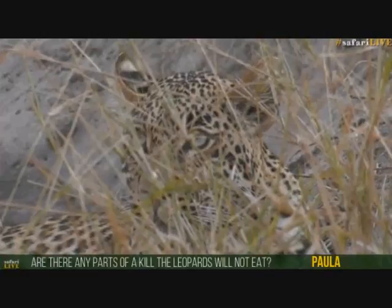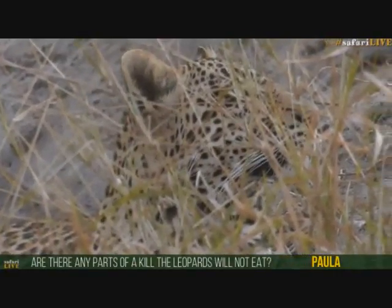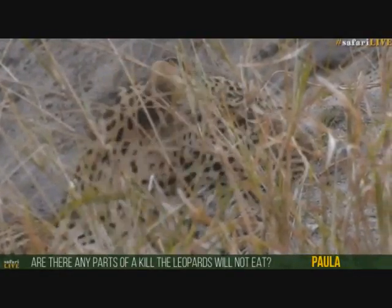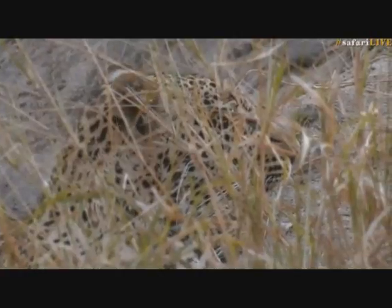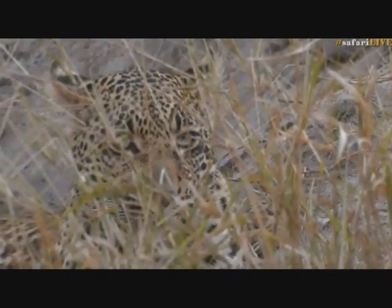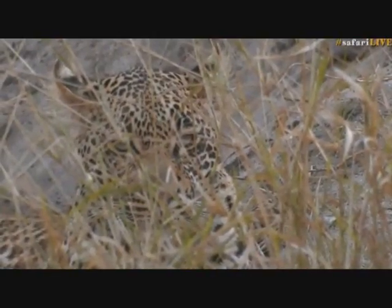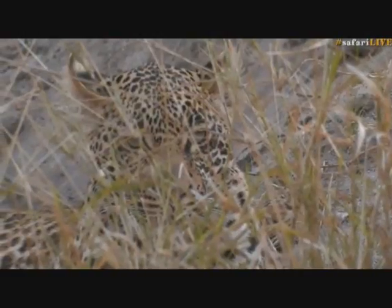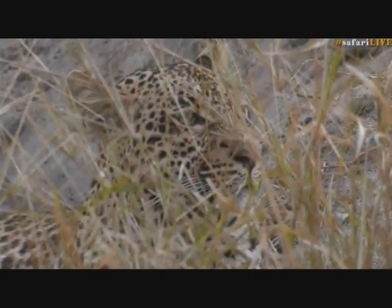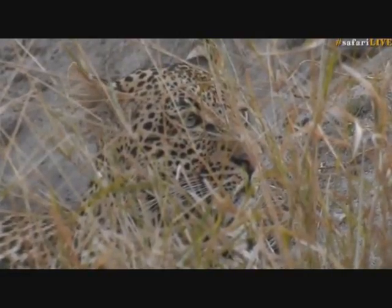Paula, you're wondering if there's any parts of a kill that a leopard will not eat. Well, we saw just now that he didn't eat the stomach content, so you'll find that they don't eat too much of the stomach area. Also with a leopard, their jaw power is not as much as that of a lion or as that of a hyena, and so you'll find some bones are too thick for them to go through. So generally leopards will eat all the muscle, they'll eat bits of the skin, they'll eat most of the internal organs except the stomach, because they often just drag the stomach out and leave it. Every now and then you'll see them eat the lining, but it's not that often.